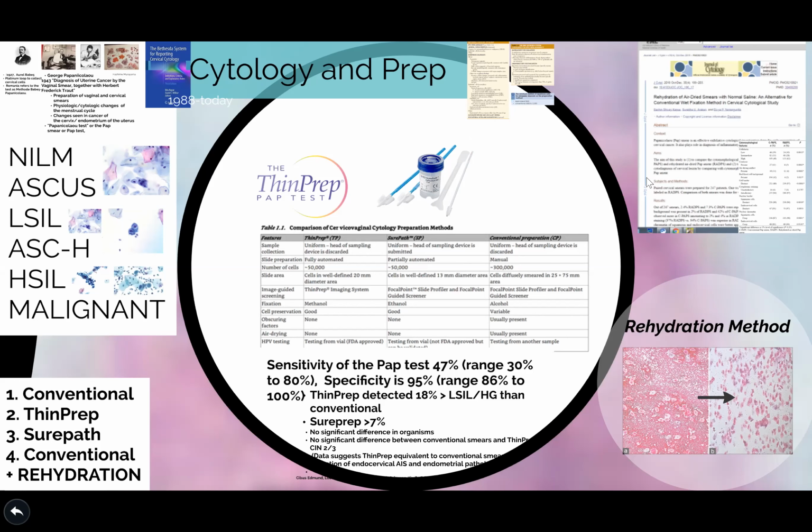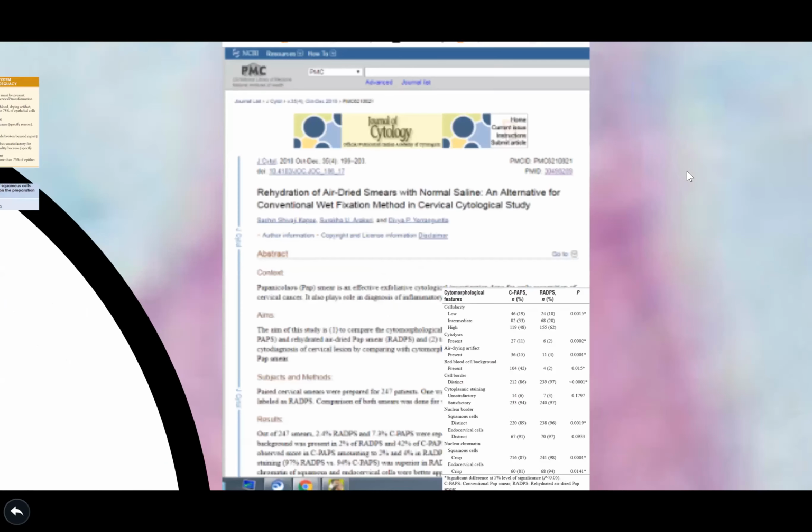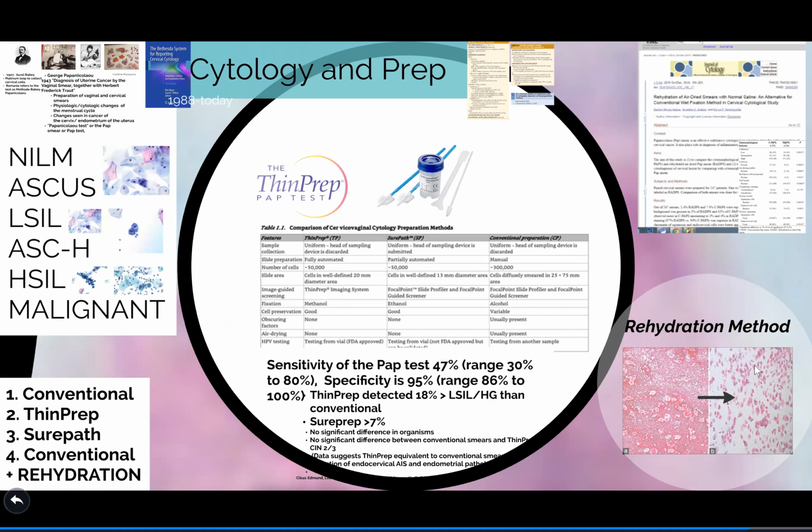And then there's something called the rehydration method. This is a method that I really recommend for anyone who is usually using conventional preparations. It's very simple. Instead of putting the slide directly into alcohol, you let it air dry and then you rehydrate it. It definitely helps remove the background and the excess blood, and really helps the visibility.